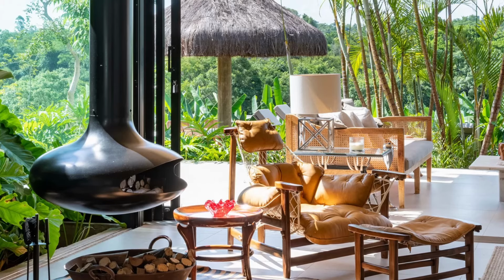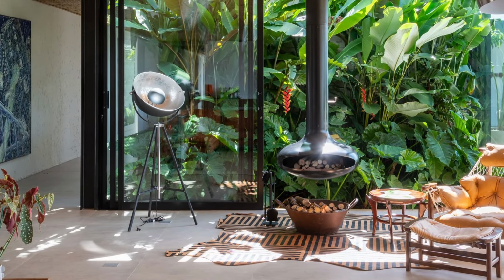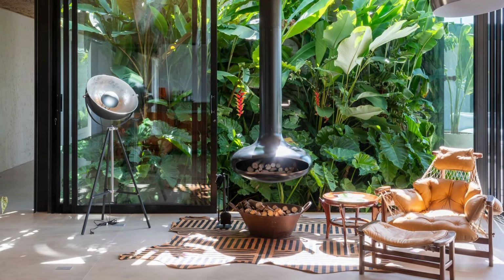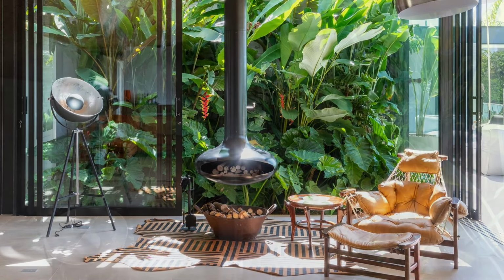Many items were sourced from secondhand shops, custom-made or acquired at auctions. The art pieces were collected from various stores, studios, bazaars, and fairs, adding a personal and eclectic touch to the home.